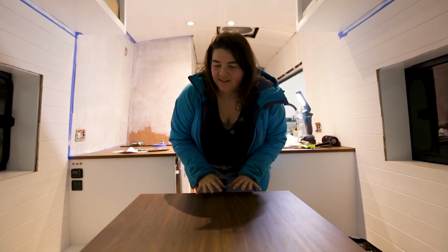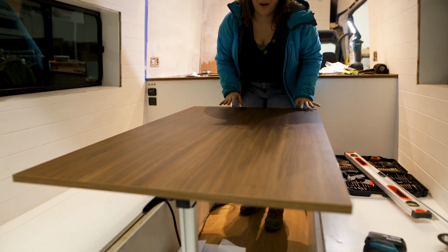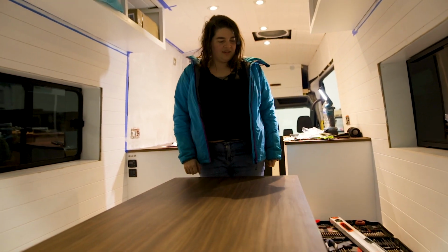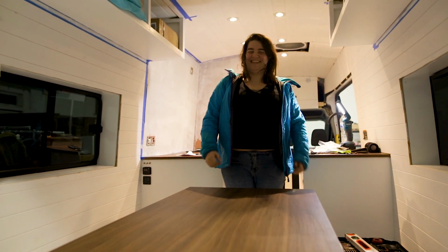No wonder why these table mounts, this brand, Lagoon Table Mount, is pretty much the only brand you'll ever see in any van tour video. Pretty much everyone has them, and for good reason. They made this little piece just for situations like this, and look at it!